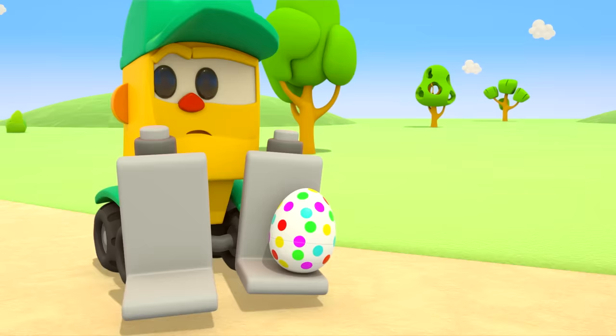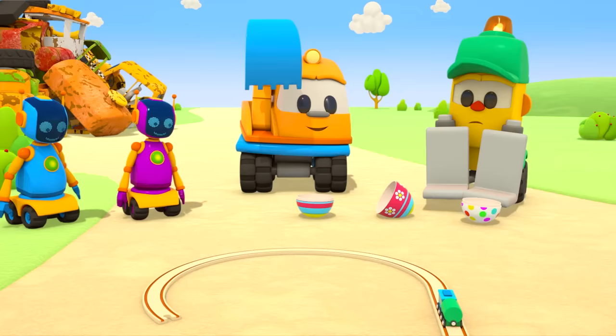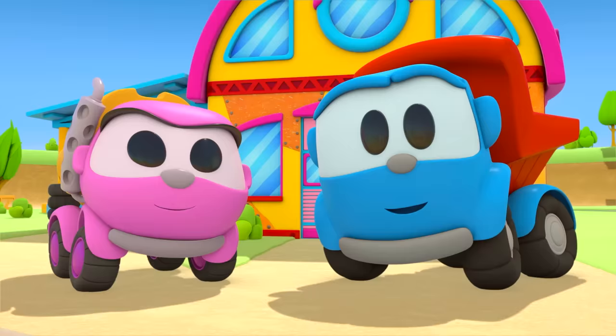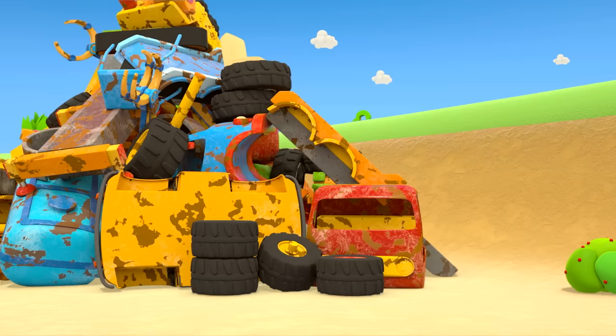Parts of a track. And what has Lifty got? Another wagon. Let's make the track. Put the wagons on the rails. And where are the other parts? In the other eggs. But you need to find them. Hooray! Everyone likes that idea. Off you go to find the surprises.